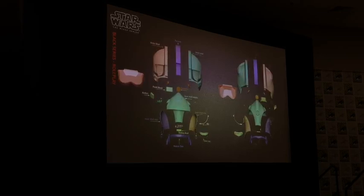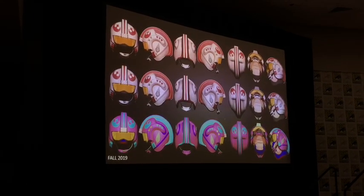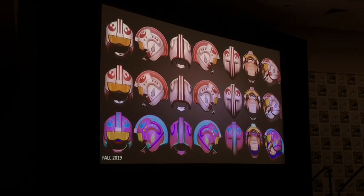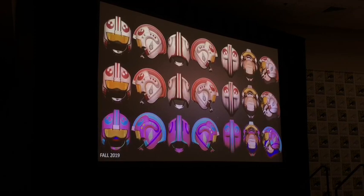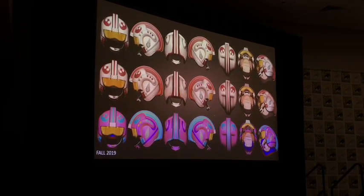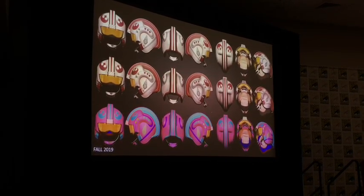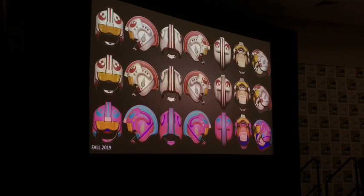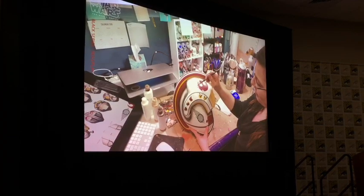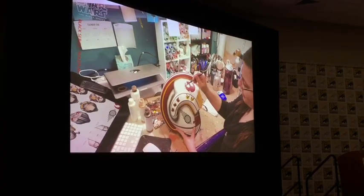So going to the next one now, this is kind of an early look at the digital paint processing that we put together, which showcases the clean, weathered, and then a complex color separation so that we can see how the color is getting maximized on the helmet itself, as well as a little bit of a behind the scenes of that helmet as it was being painted by Kim as well. Kim.